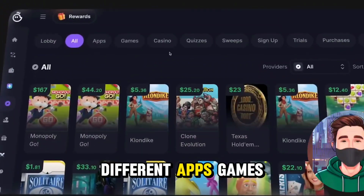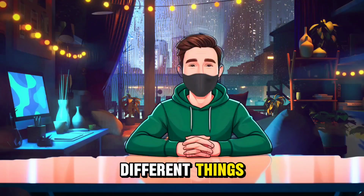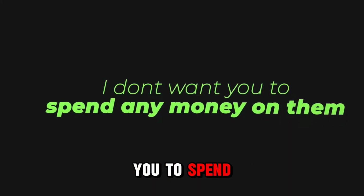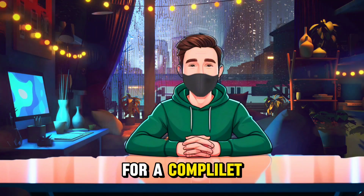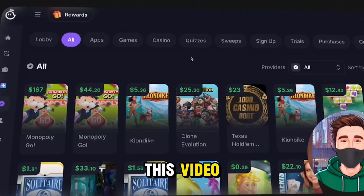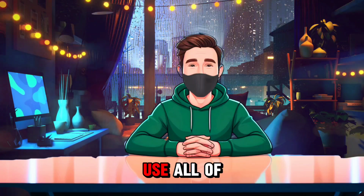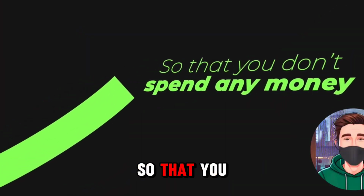You can find different apps, games, quizzes, signups, trials, purchases, all sorts of different things. And please keep in mind that all of the apps that we've talked about today, I don't want you to spend any money on them. I just want you to create a free account and use them for completely free. And if any of these apps change something along the way after I publish this video and they are now asking for money or whatsoever, do not pay for anything, because you can use all of these for completely free. The goal of this video is to take you from $0 to $100 so that you don't spend any money.